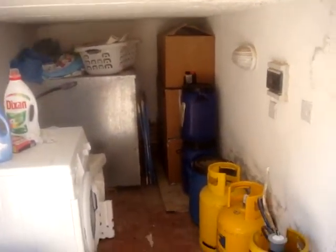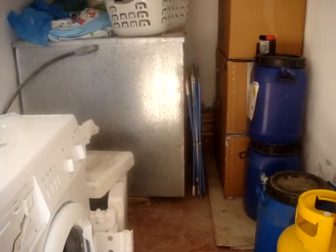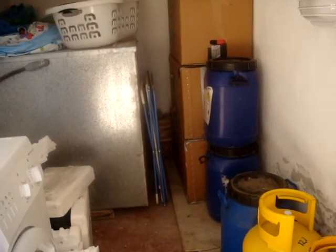This one we use as a utility room for the washing machine, gas bottles, cold water storage tank, and a little bit of storage area if required.